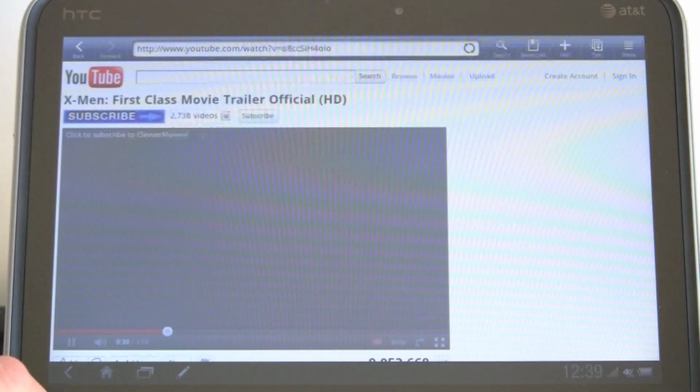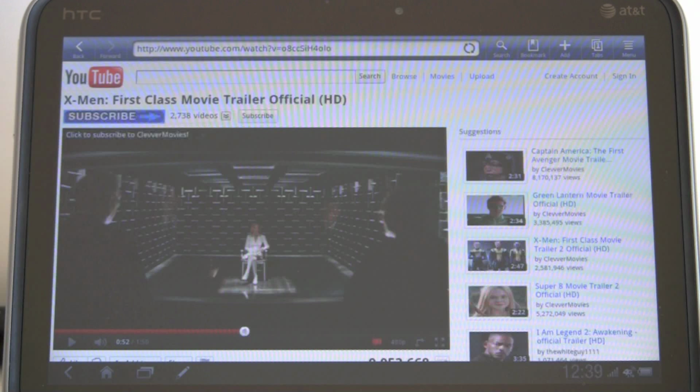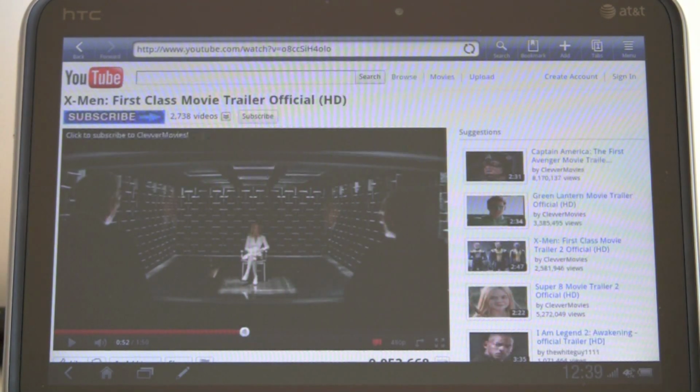Working fine. This also supports Amazon Video on Demand, Amazon Prime Video as well. Pretty much any Flash-based media is going to work on this.